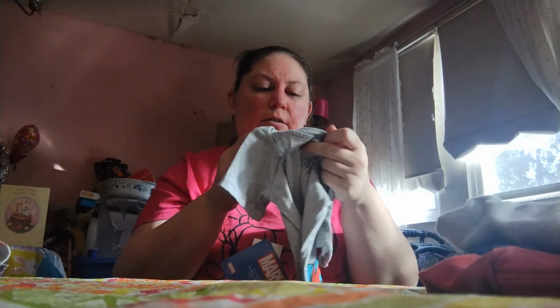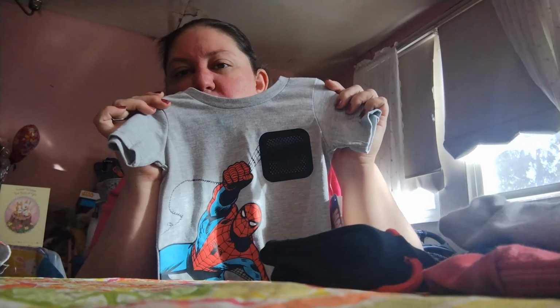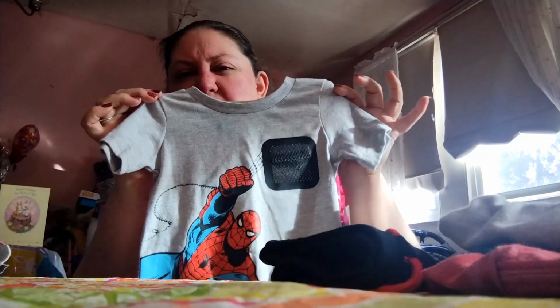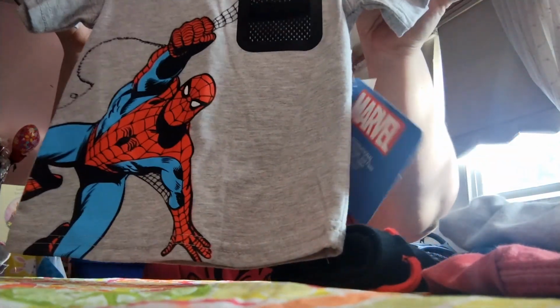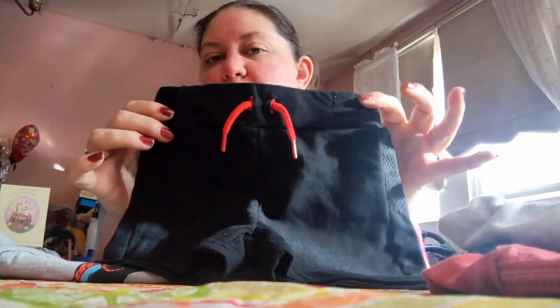What size is this? Okay, this is 12-month size. I didn't pick up the 18. Okay, so I have 3, I think, of these. And they're 12-month size. They have Spider-Man on them. They are gray. They are new with the tags. And I also have the black little shorts to go with them.